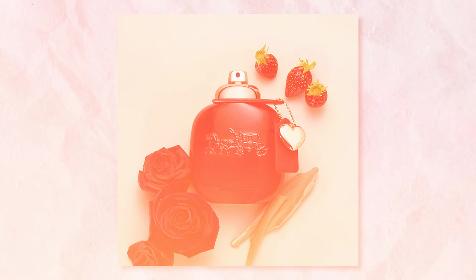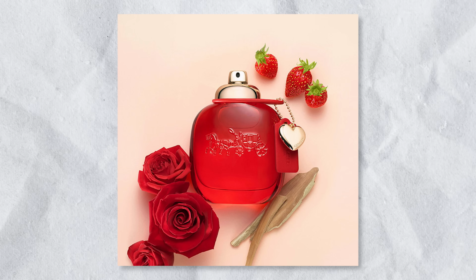Next up, we have a new release from Coach, and this is called Coach Love. It comes in this really bright, hot red perfume bottle, and this has a strawberry top note, but for me this is actually a little bit more floral than it is strawberry. It has a rose heart, and to me something like a freesia in here as well. So it's like a floral strawberry.